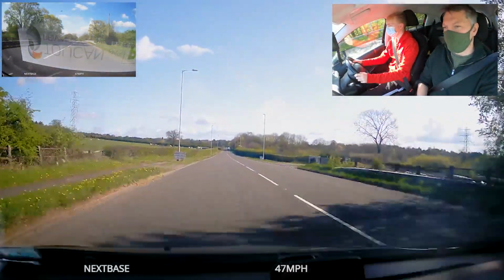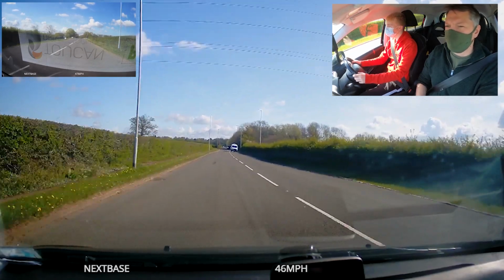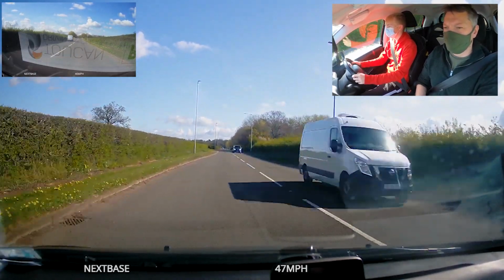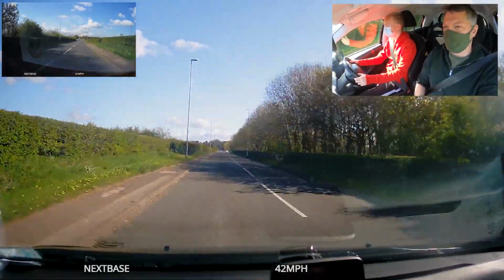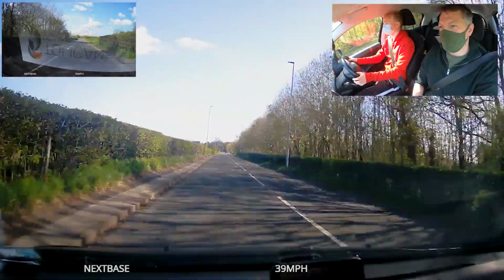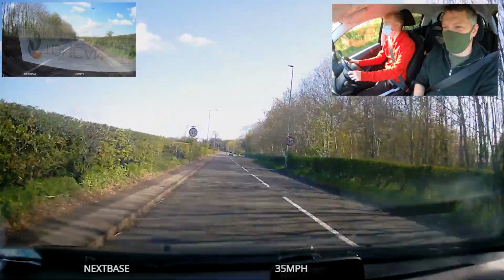See where that white car just pulled out? Yeah. Yellow bollard. We're turning right there. Okay. I don't know why I'm checking the sat nav if you've told me. You can never be too sure.